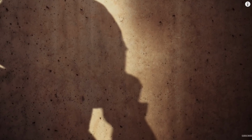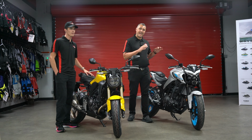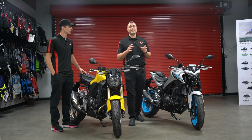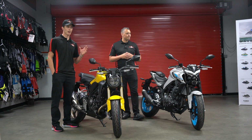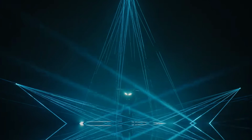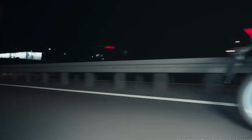And MSRP? MSRP on the CB is $5,149. MSRP here on the Yamaha MT-03 is $4,999. The CB has no phone connectivity. It's got an LCD display, no USB port, whereas the Yamaha has a USB port, and they both have LED lights. So yeah, smartphone connectivity on the Yamaha MT-03, which is pretty cool.